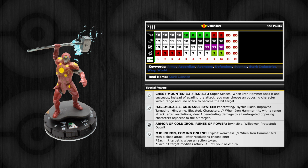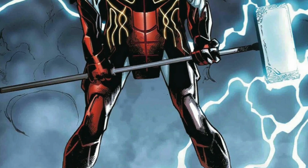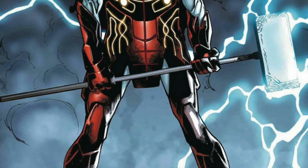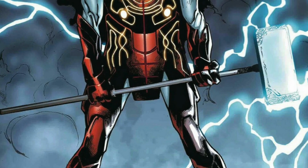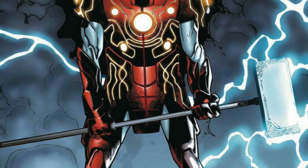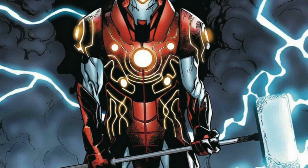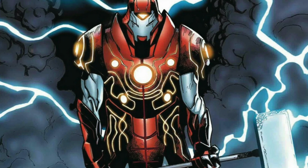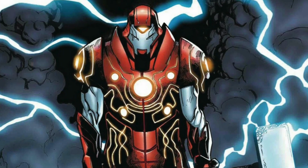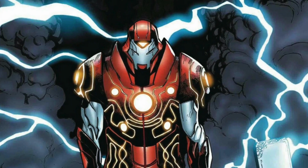But also the sculpt itself, it looks incredible. We've got Iron Hammer with his giant hammer in the air with his thick suit of armor on, looking like a badass. There's not much to hate about this. He's protected outwit from his special. He's got invincible, willpower, exploit weakness. He's got minuses, or depending what you do, you can give him action tokens. There's so much packed into one figure. It's hard to dislike this. What immediately drew me was the sculpt, but I stayed for the dial.